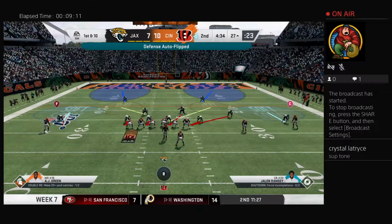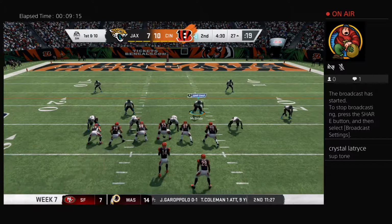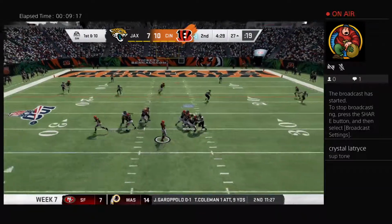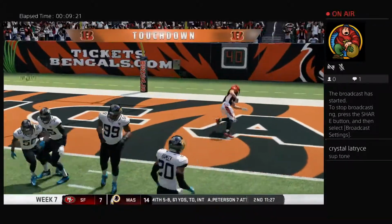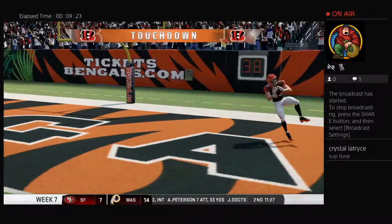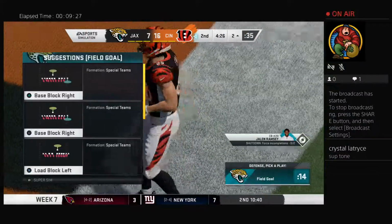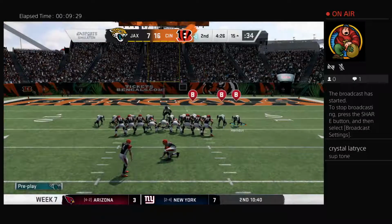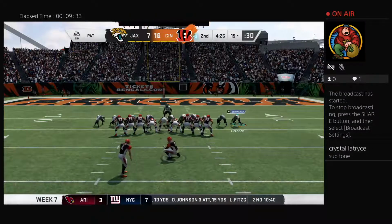Andy Dalton now hitting on 80% of his passes in the early going. 8 of 10. It's first down. Here's Dalton. His throw caught at about the 5. And he will take it on in for a Bengals touchdown. Tyler Eifert, his 4th touchdown on the year. And the Bengals add on to their lead.